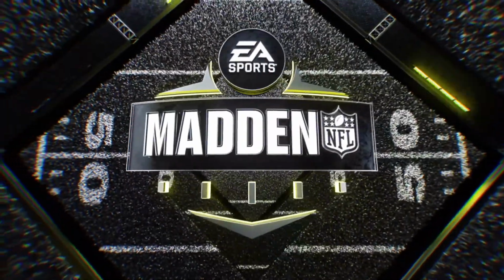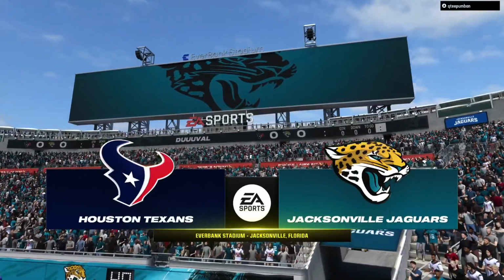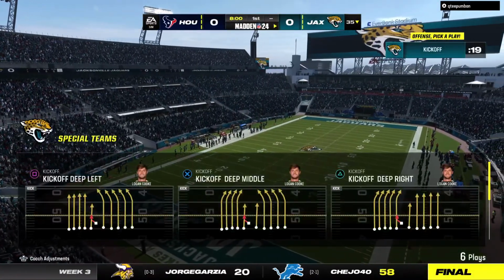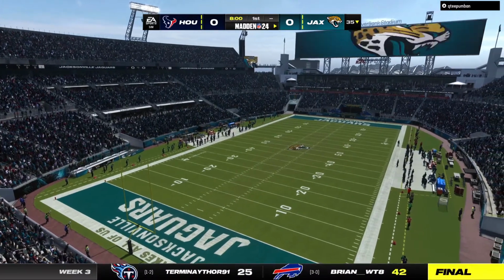The humidity still a factor on this fall afternoon, but no rain in the forecast. That's the good news as you look inside Everbank Stadium here in Jacksonville. Today it's week 3, and we've got a good one in store as it'll be the Houston.